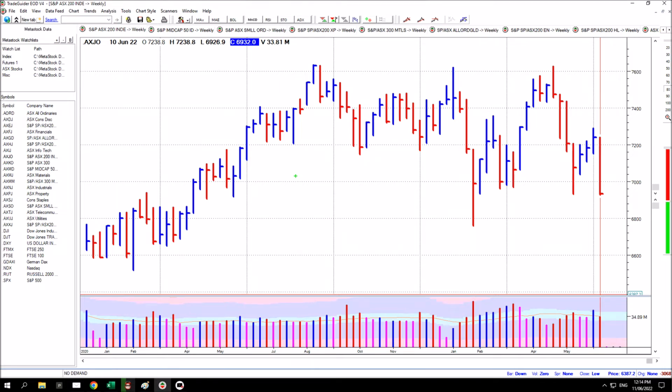Price was in a good uptrend back here, reached its high, came back up and tried to challenge the highs again here and again here, but it wasn't able to. This was where tensions started to occur between Russia moving into Ukraine, and prices moved roughly sideways ever since.